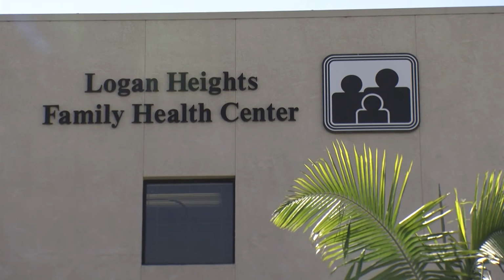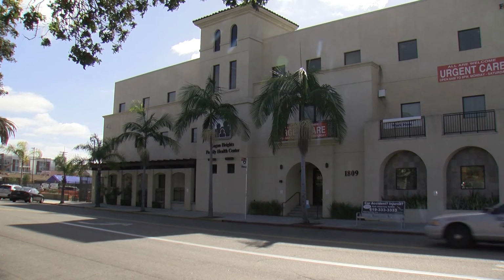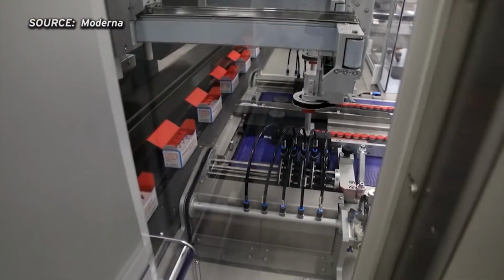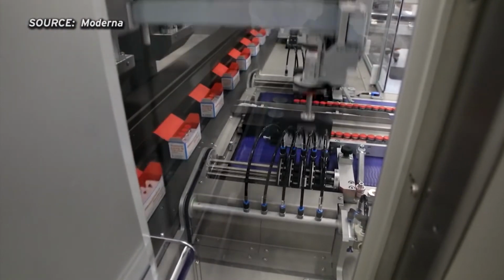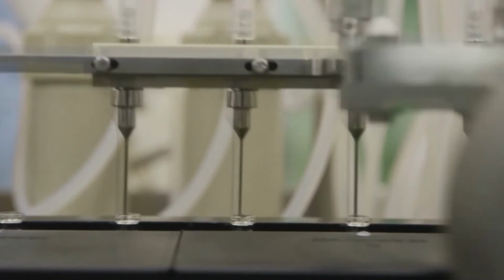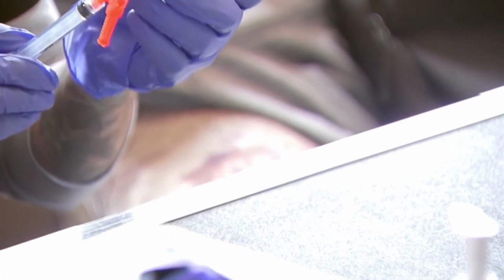Every detail here will be duplicated and expanded at Logan Heights. Family Health Centers is hoping it will accommodate up to 750 people a day. But vaccine supply shortages mean it's on hold for now. They're hoping shipments will flow early next month thanks to an upcoming federal program that prioritizes community clinics.